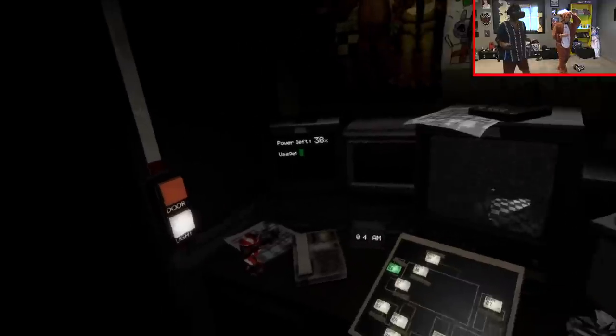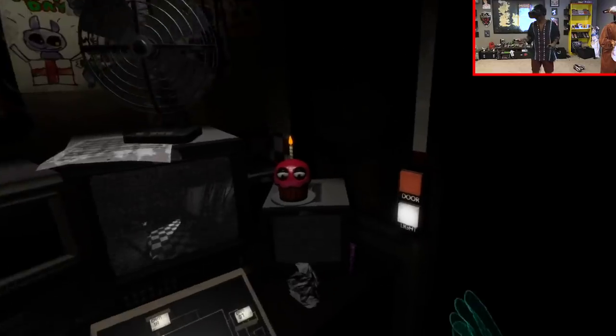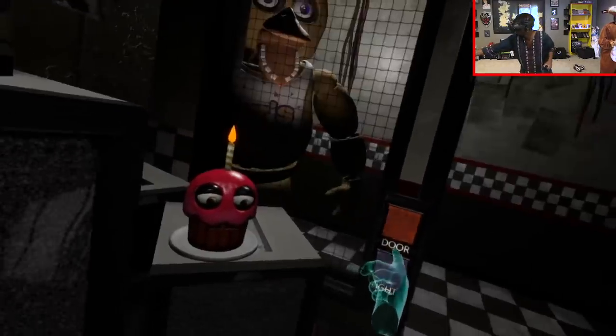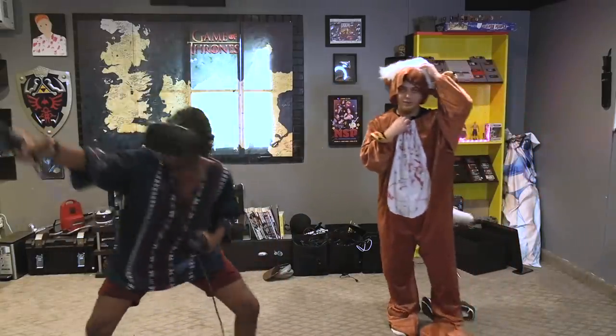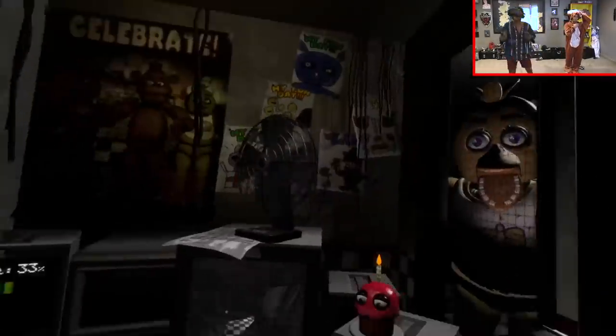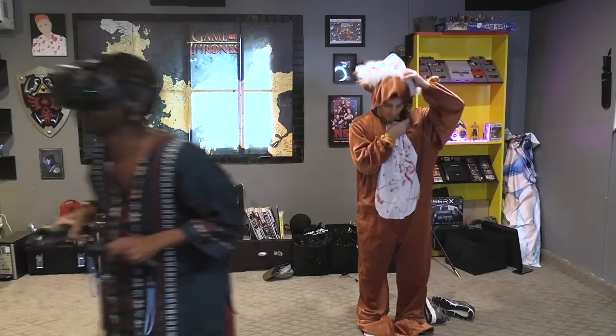Okay, you're conserving power. You're still at 38% power. And you might want to check your right side, though. Oh my God. And I think you only have a few hours to go. Close that door. I did it. He's still right there. Chica. He's looking at me. That's Chica. You want to stay away from Chica. Dude, that's why you're right there. You can't get me. Very good.